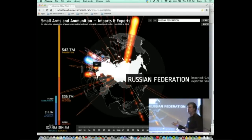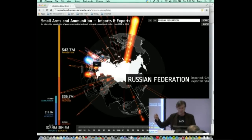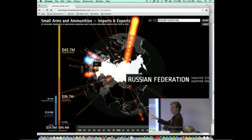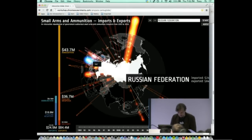Let's say you wanted to look at the epidemiology of, help me, what's that virus going around right now everyone's freaking out about? H1N1, thank you, right? Maybe you can see the epidemiology around the planet of that. So this is the kind of experience we're talking about WebGL being able to power.